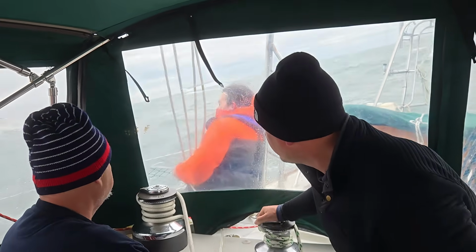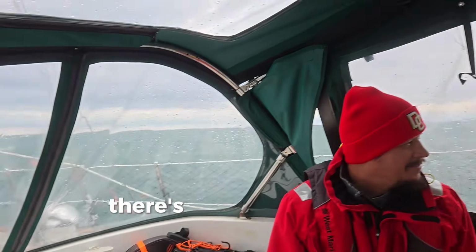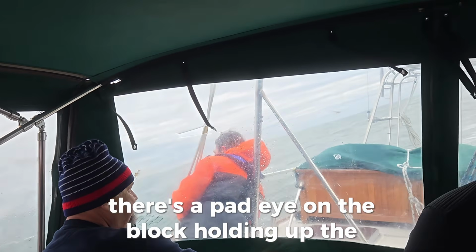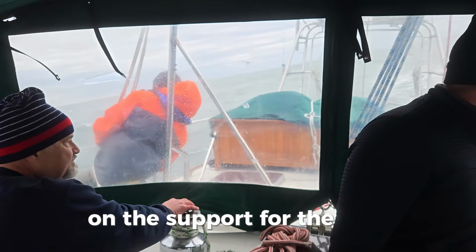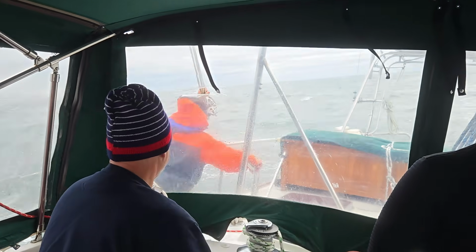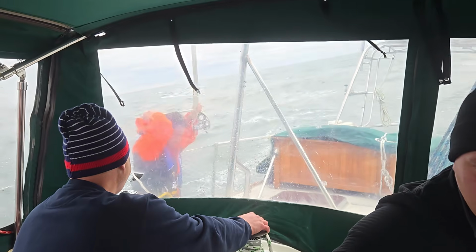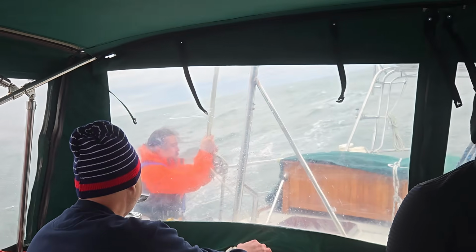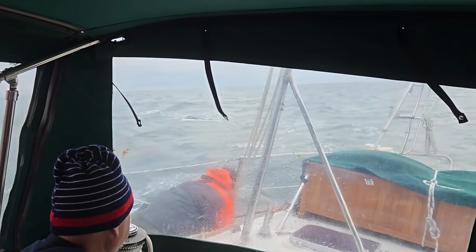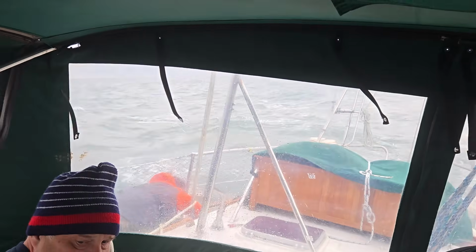You're free. The pad eye on the block, holding up the support for the block, the double block that's there. The pad eye welded to it. Right about now, he's thinking, "Man, I wish this was a snap shackle."